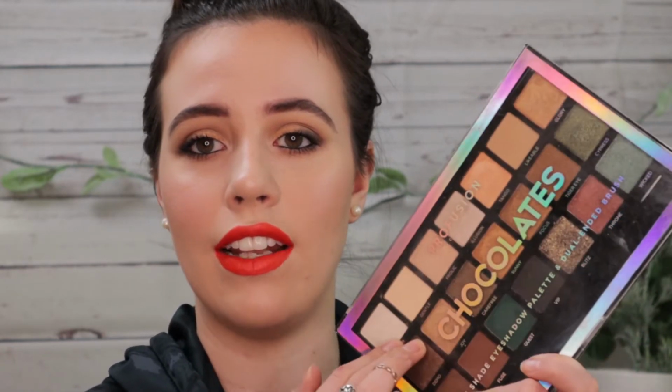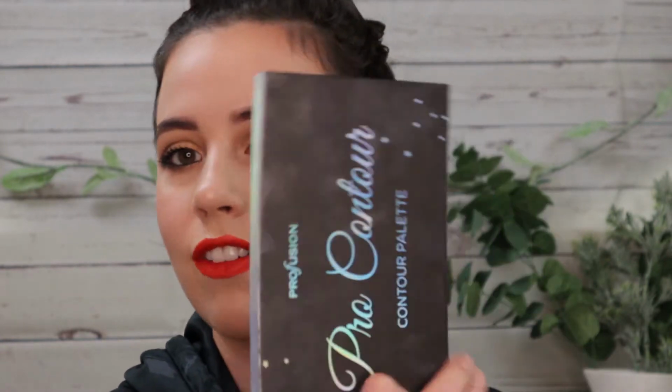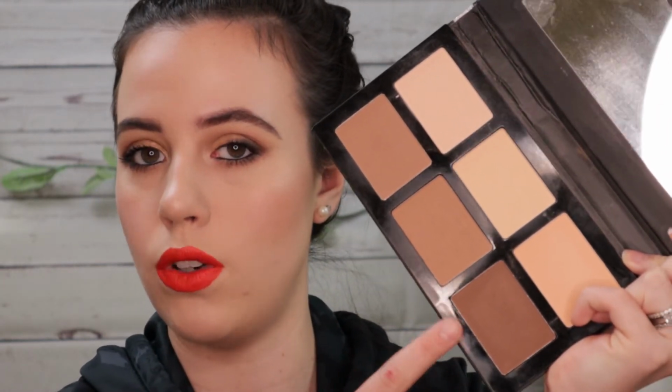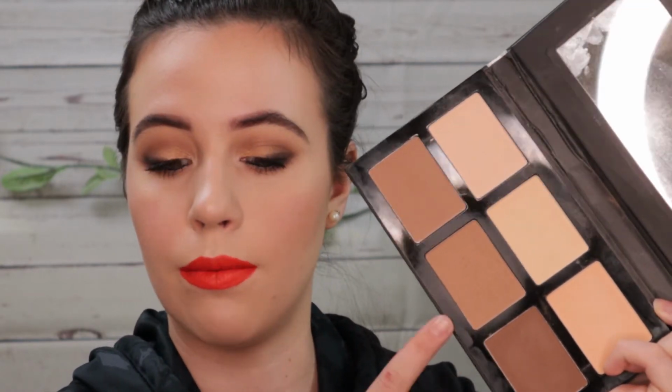Especially if you do freelance makeup. There's so many shades in here of different browns, different brown tones and stuff like that. And I know it's a neutral palette and there's so many neutral palettes out there, but I also totally recommend this Profusion contour palette. I know I only used one shade in the video, but I have used all of the shades here. This one's kind of like woo dark, but if I was gonna go some way contour, I would definitely use that.